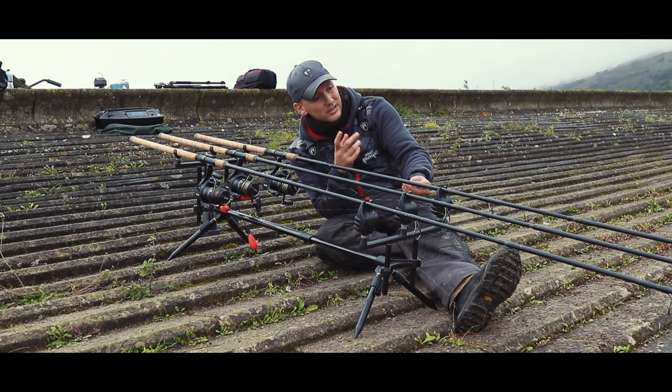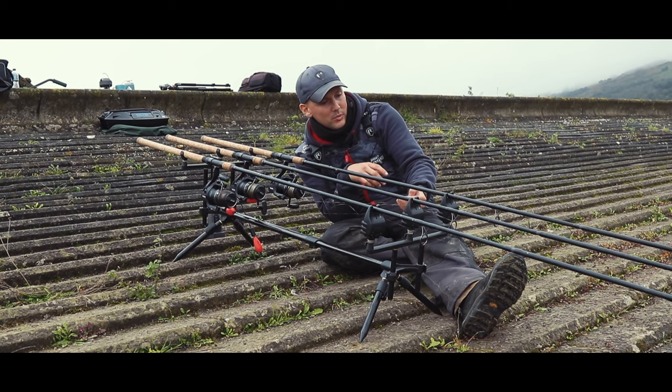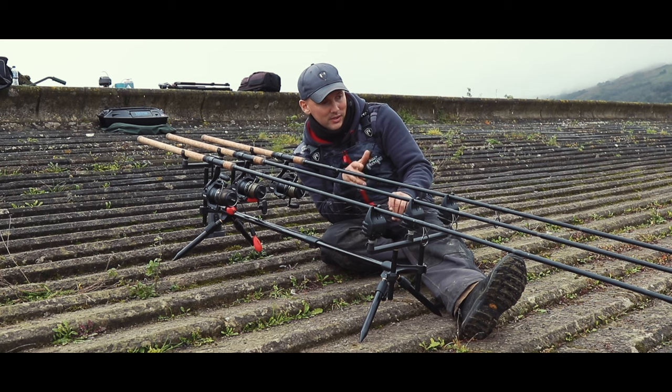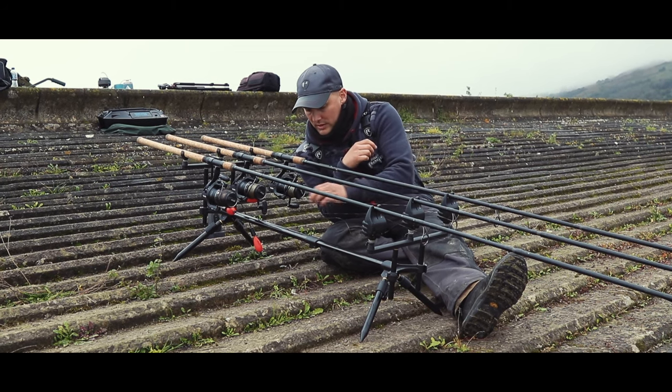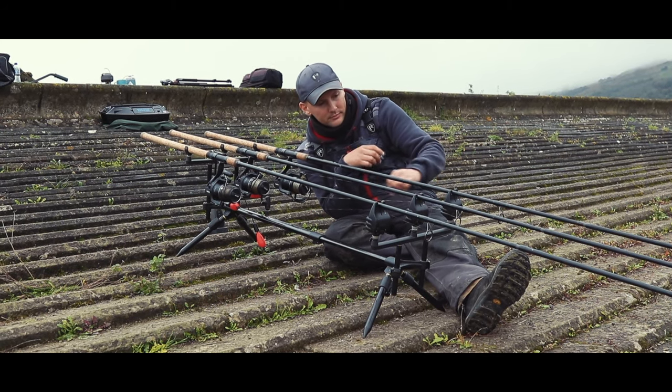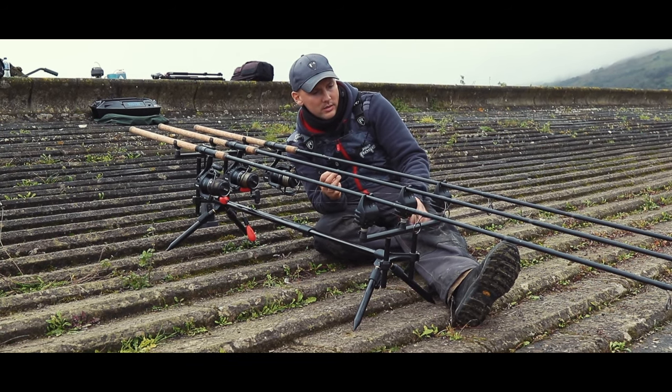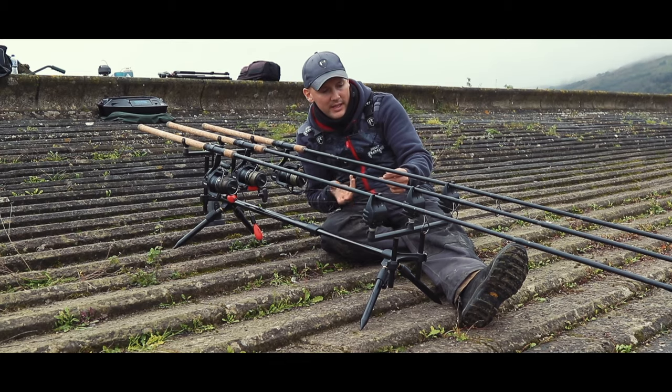Whereas when I do this, that's slowly coming up through the water column. And that pike thinks, hang on a minute, it's not dinner time, it's not dark. He might just think, where's that going? So what I do is I do that and I let it pop up. And then I just slowly do this. I'll be very careful doing it.